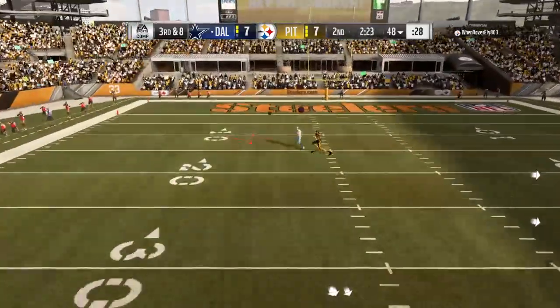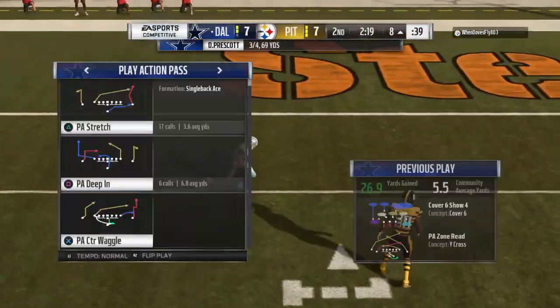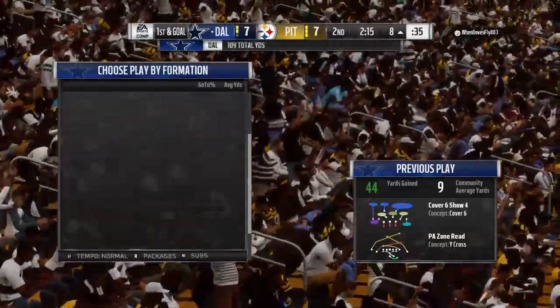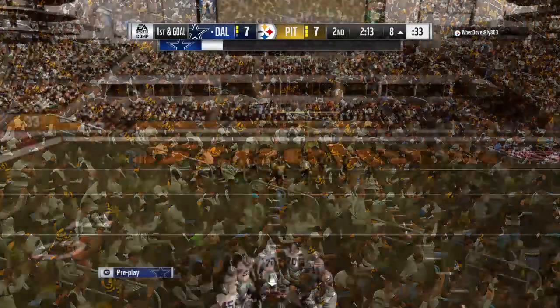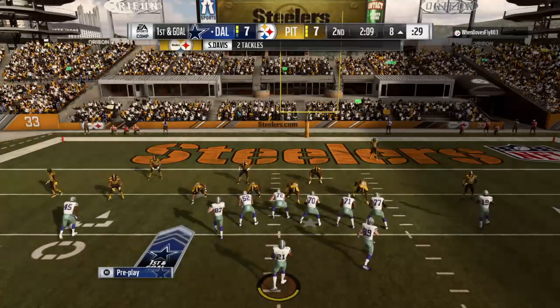Now he's going to throw it deep to the other side of the... This is caught inside the 15. And now they are knocking on the door inside Pittsburgh's 10. They're able to convert on third down, and that sets up a 1st and goal. They don't need to run another play here before the 2-minute warning. Let's see if they do it anyway.